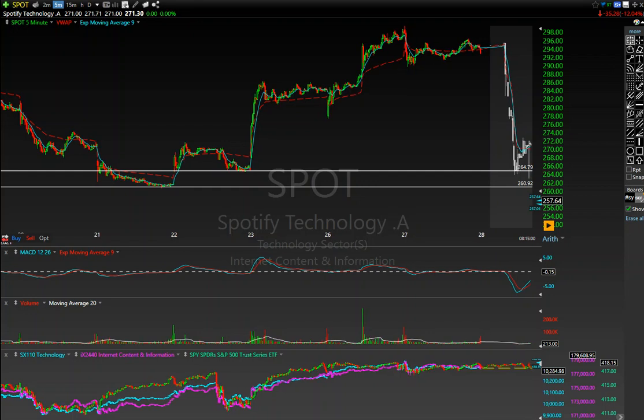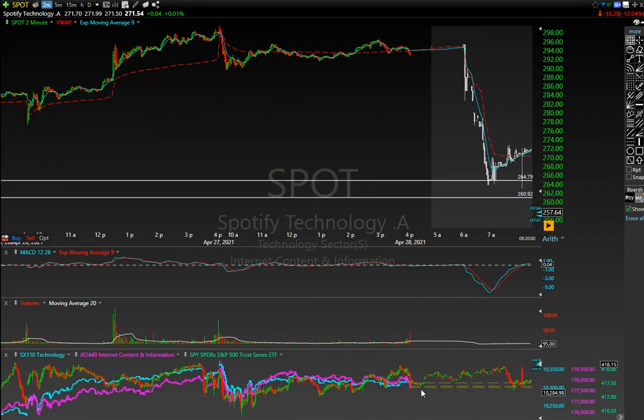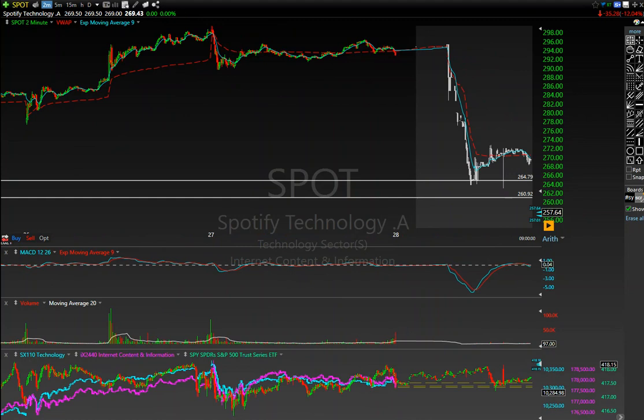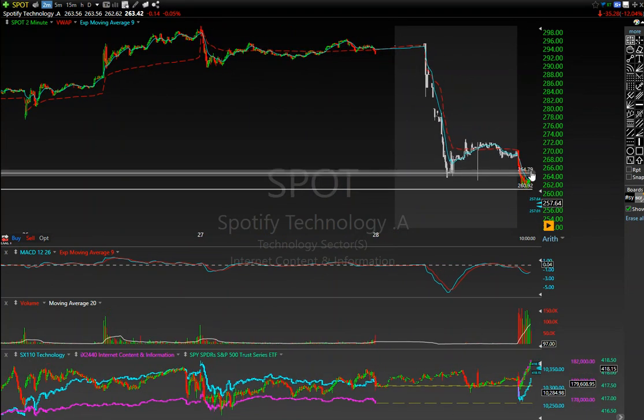So now the bell rings, market's open. I'm going to get myself down to a 2-minute chart here. What we're looking for is bounces off of those key levels, which is what we saw pre-market. And when the actual market itself opened, you can see that we came through and took out 264.79. This is where I started to look at puts.